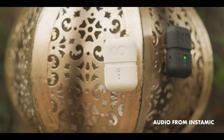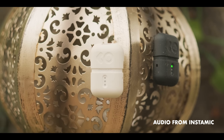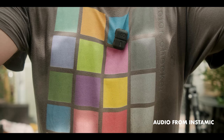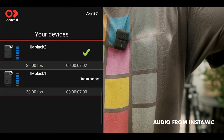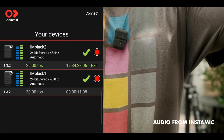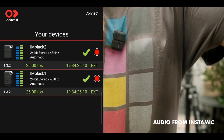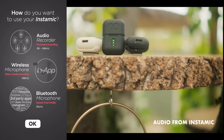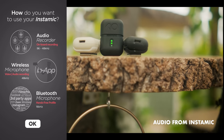A nice additional ability is using them with the Instamics. This isn't a new feature. They are tiny waterproof mono or stereo microphones that you wear on a person. And these can get timecode from the Tentacle Sync via their app. It will also set them to the appropriate frame rate. And you can use them as Bluetooth microphones for your phone and even for Instagram and Facebook Lives.